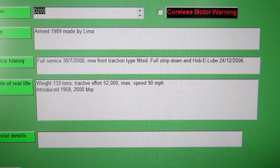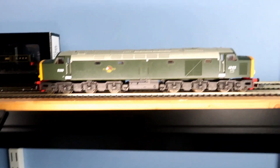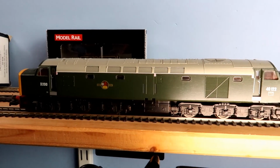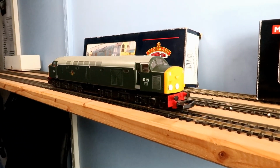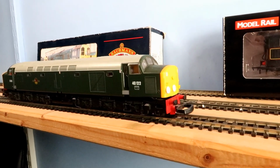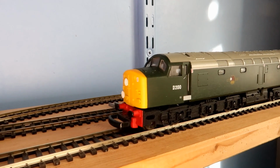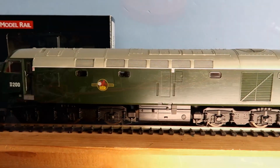Now, I just got her out of the box. I don't think it's been run since 2006. It's certainly not been serviced since then. And here she is. And I was quite amazed because look how she runs. Straight out the box after ages in store. And she runs silky. So all I will do is do axle bearings and a tiny drop of oil each end of the motor armature, and she'll be good to take part in the film that you're currently watching.